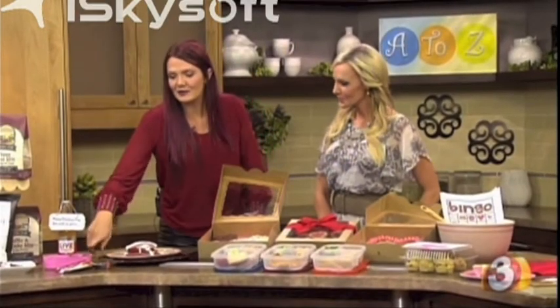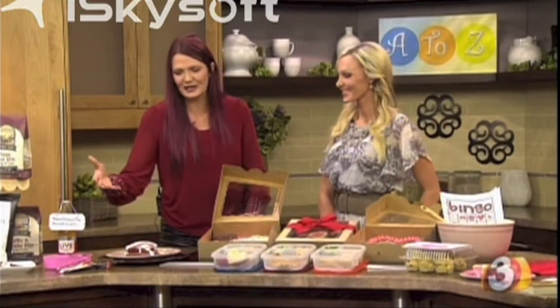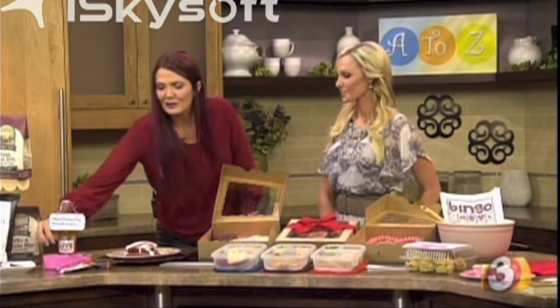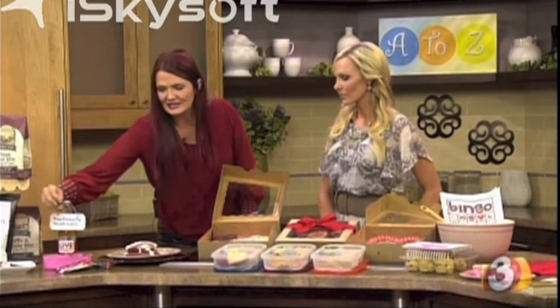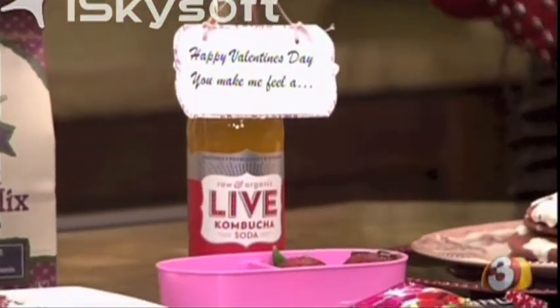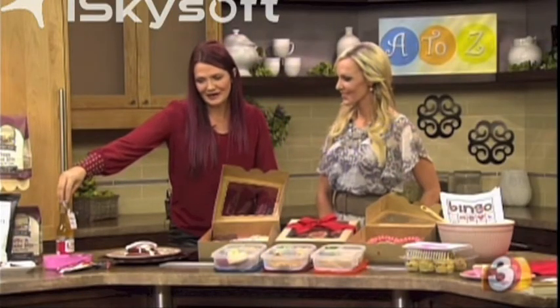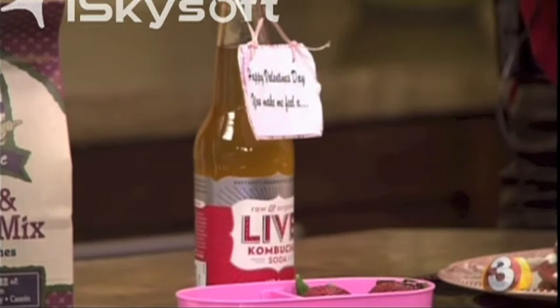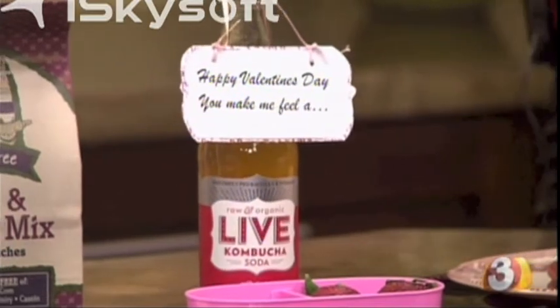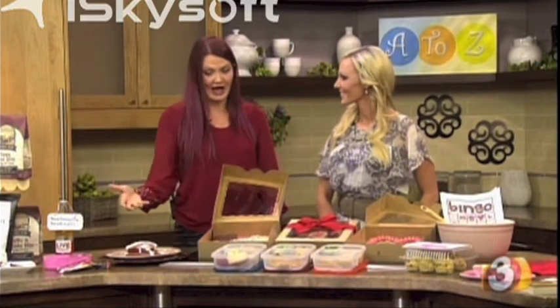And if you have those health conscious people in your family, they want to celebrate Valentine's, but they don't really want to go off their diet. We cut little bars, my favorite Quest bars, into heart shapes, and those are great because they're easy and they're delicious. And then we did the kombucha, and we said, Happy Valentine's Day, you make me feel alive. Oh, very cute. I love little things like that. Yeah, it's just getting creative and using a play on words with the things you have.